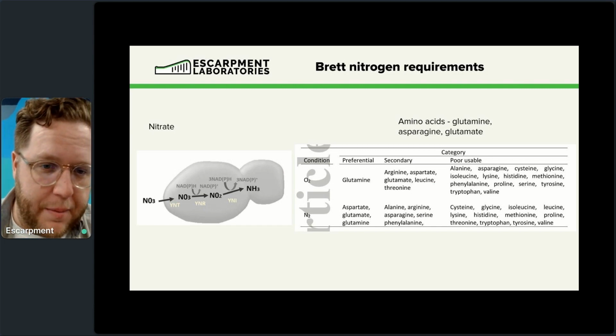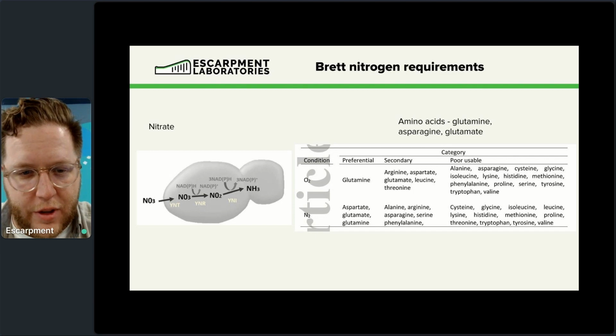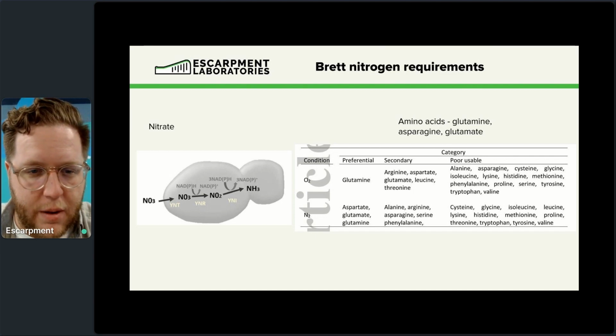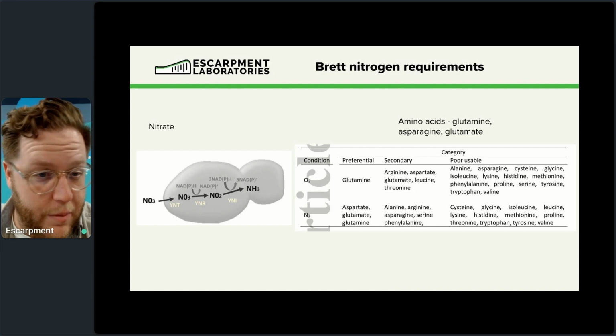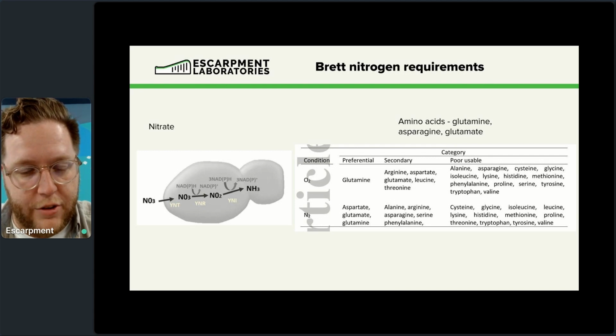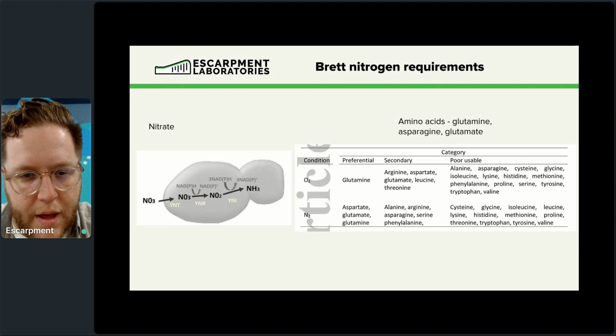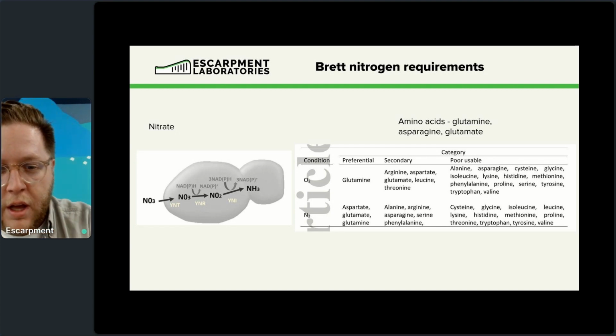Other things we've looked at to speed up Brett is just diving into their nitrogen requirements. So I brought up the kind of interesting piece that Brett will import nitrate, which isn't typically true for Saccharomyces during fermentation. So it will bring in nitrate. It will use that to generate that really important enzyme cofactor, and then break it down to, in that case, ammonia that it can also use to make amino acids. So it kind of does double duty there, which is pretty cool.